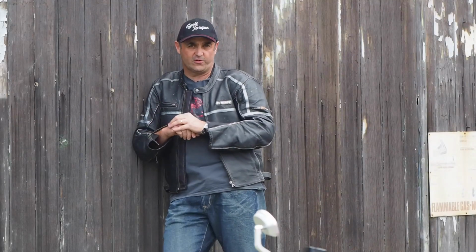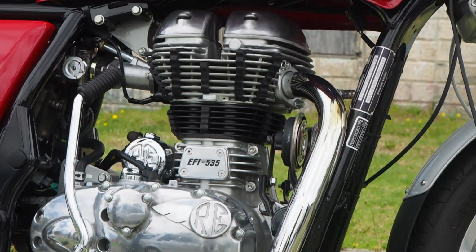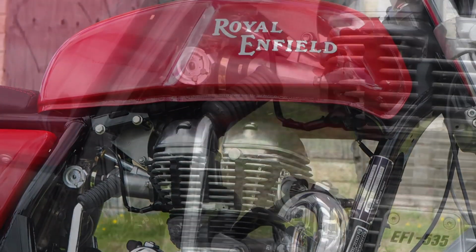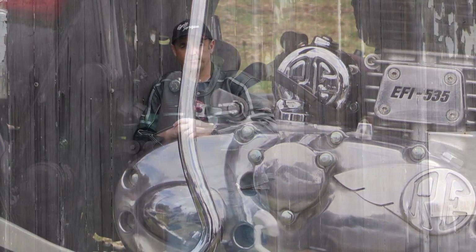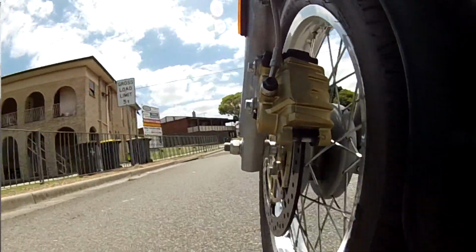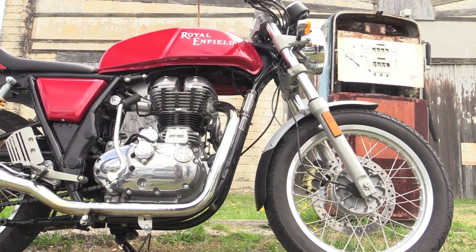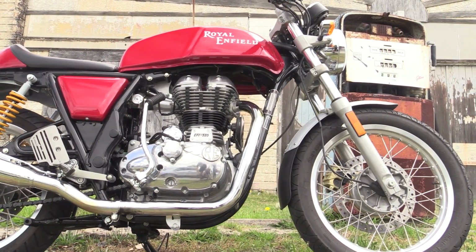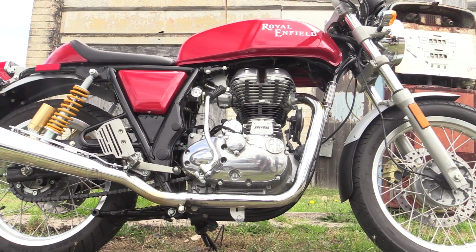But before we get too carried away, let's look at the mechanical wonderings of the Continental GT. First up, it's got the single cylinder 4-stroke engine. It's fuel injected, 535cc, electric start, kick start as a backup, which is pretty neat. Now, the forks are non-adjustable, conventional, as you can see. It's got a pretty neat Brembo brake package on the front. The fork's got 110mm of travel. On the rear, it's got twin Paioli shocks, no less, with 80mm of travel.